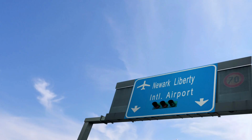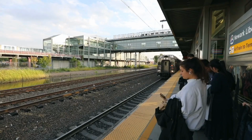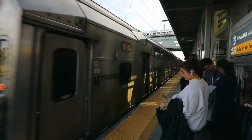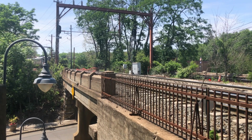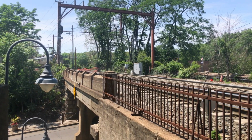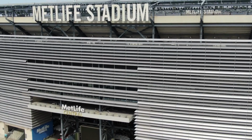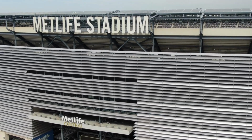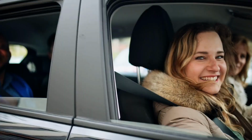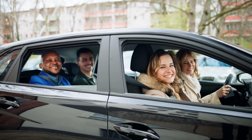From Newark, this is actually super easy. Take the AirTrain to Newark Liberty Airport Station. It's free within the airport. Then catch NJ Transit into Penn Station, Manhattan. Takes about 30 to 40 minutes and costs around $15. You can also take NJ Transit directly toward the stadium area if that's where you're headed. Taxis or rideshares run about $60 to $80 to Manhattan.